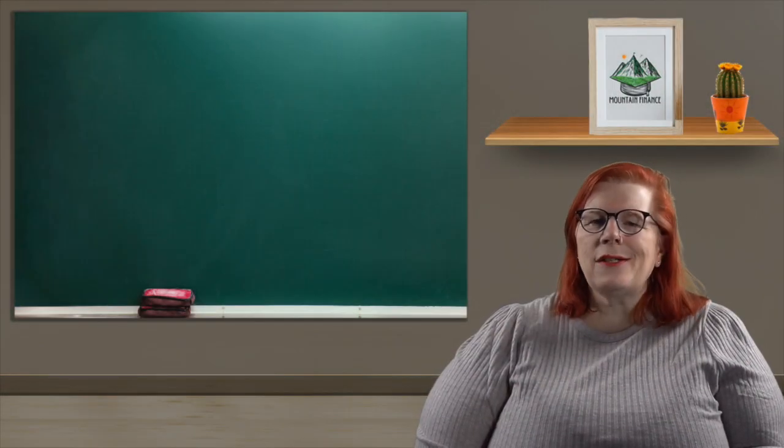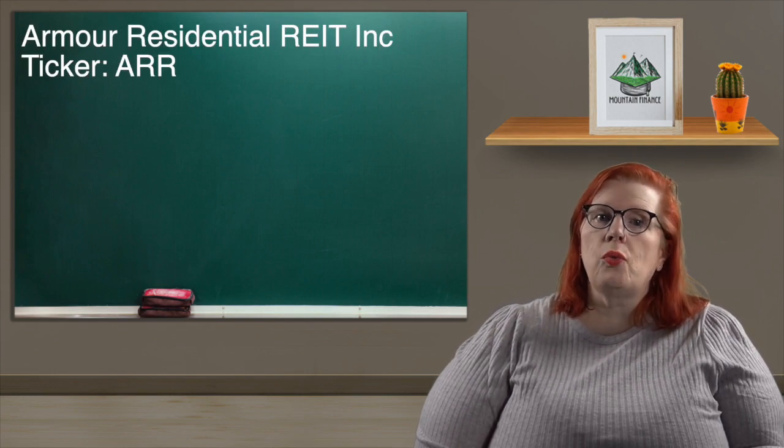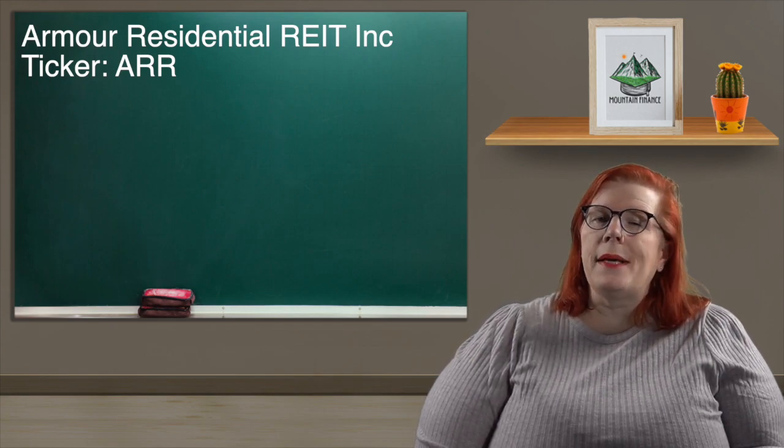Let's head on back to the U.S. and for our number 2 American spot, we have Armour Residential REIT Inc., which has a ticker of ARR. They are based out of Florida and primarily invest in residential mortgage-backed securities.